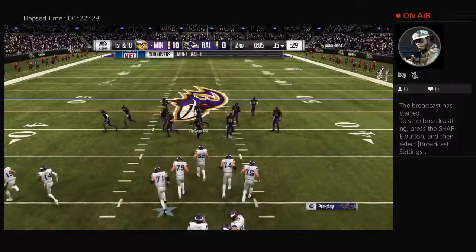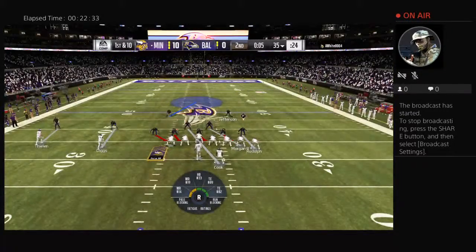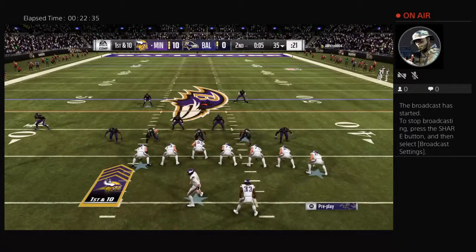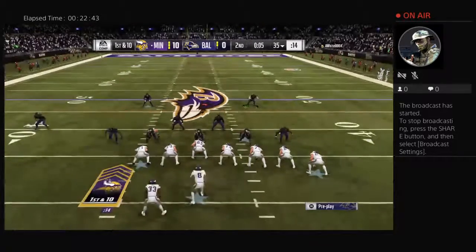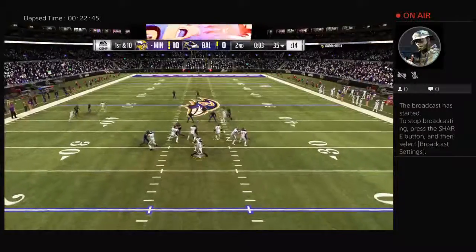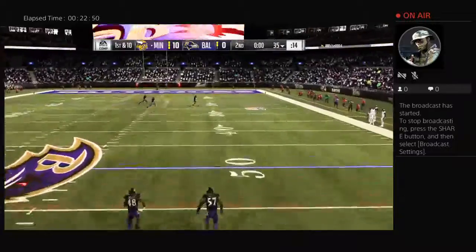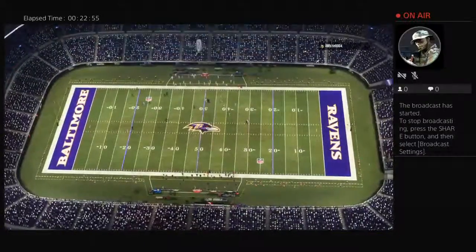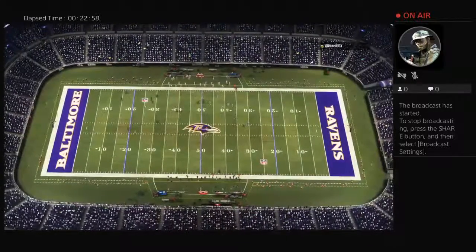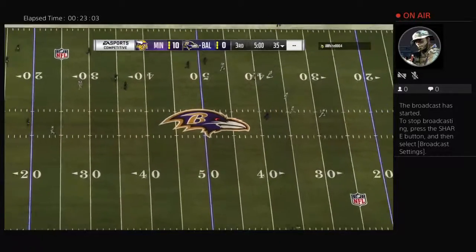Likely time for one final snap as they start out 1st and 10. Ready? Yellow, yellow, yellow. Move. Wait, hot. Final play of the half, Cousins. Flush to his right. Now he's going to throw deep right side. And this one is incomplete. So we've hit intermission. It's halftime. This is the NFL, and it's a presentation of EA Sports.